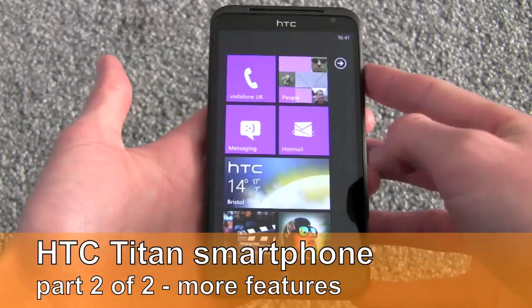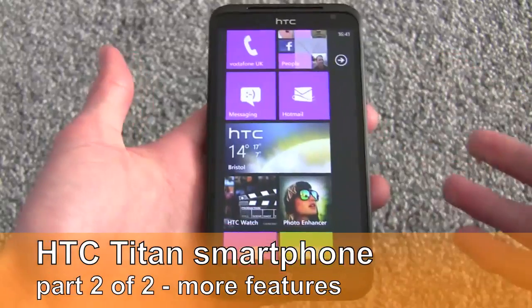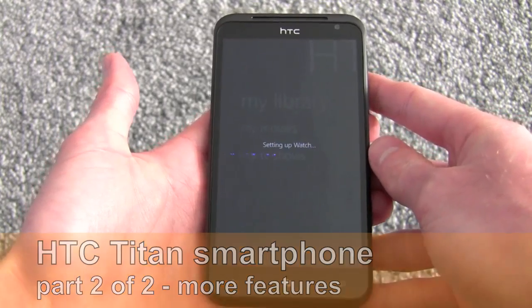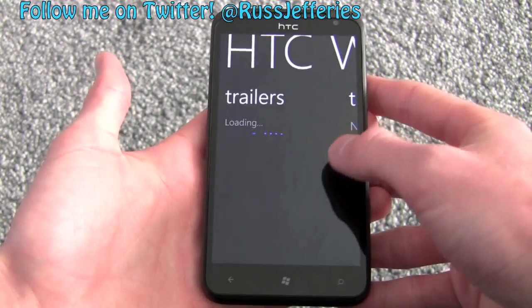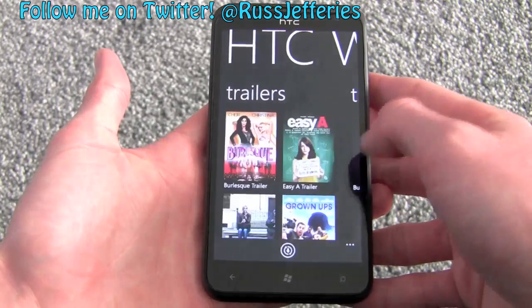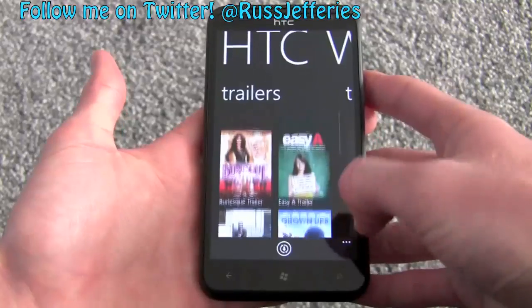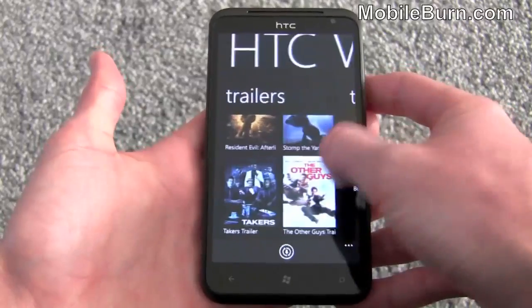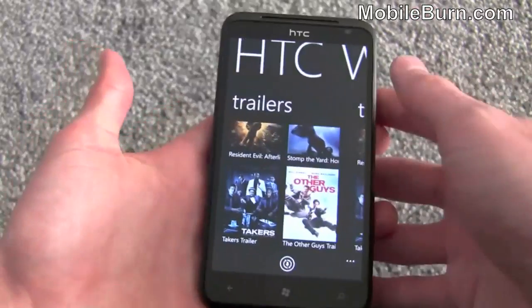Now, as you'd expect from a top-end phone like the Titan, it comes loaded with plenty of different apps. First up, you've got HTC's Watch here, which basically allows you to rent and download videos and movies. Unfortunately, for some reason on our handset, we only seem to get these 8 movie trailers that we can just watch. And you see if we just flick across, we just keep getting the same trailers.